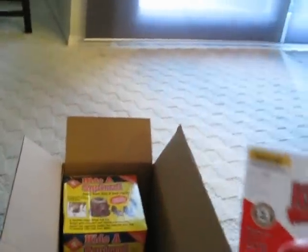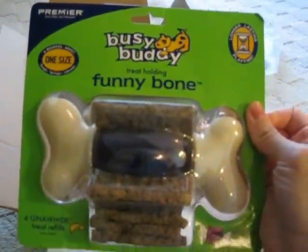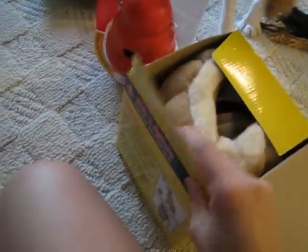Ooh, the Kong Wobbler. Shame on you, Coco. We got the Hide a Squirrel. And we also got Funny Bone. So let's see which one Coco likes the most. Open this Hide a Squirrel. See how much Coco likes this.